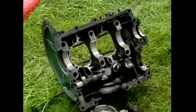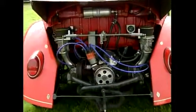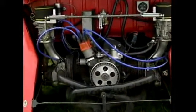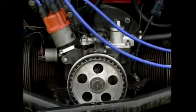There's always the risk of crashing, but my big low point this year is blowing 3 engines up in 4 race meetings. That's my big, big low point. But my big high point is winning Bug Jam, which is the biggest Volkswagen drag racing event of the season.